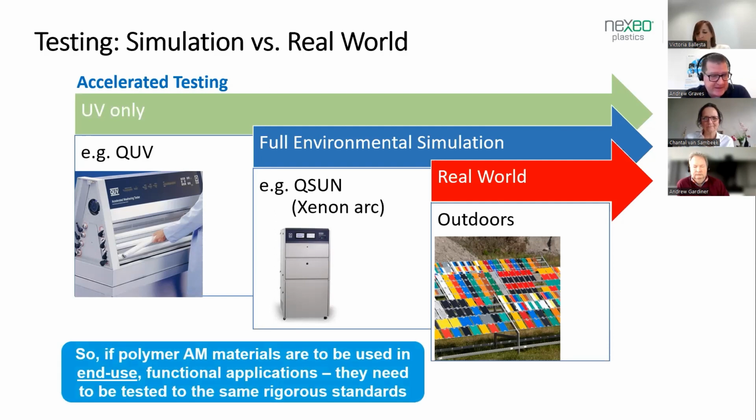So the thing is, if we want to move into end-use functional applications with additive manufacturing materials, we need to be testing them to the same rigorous standards that the plastics industry uses. And that's really what we're going to talk about today. So next slide, please.